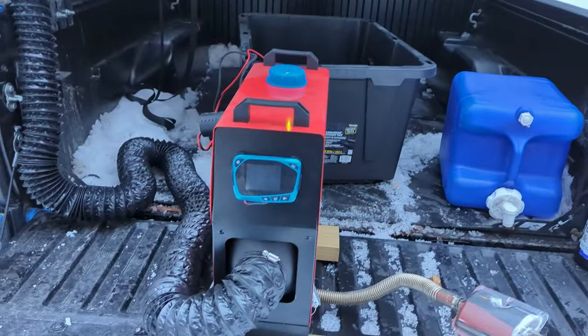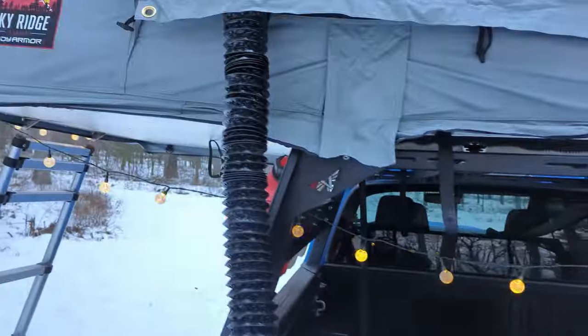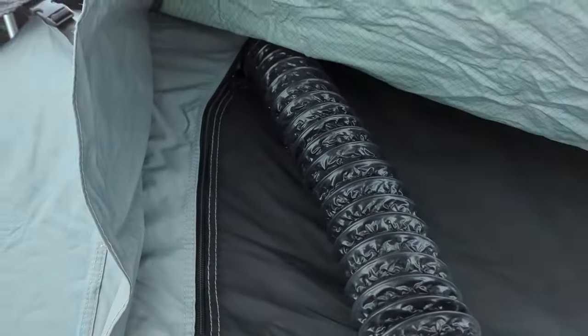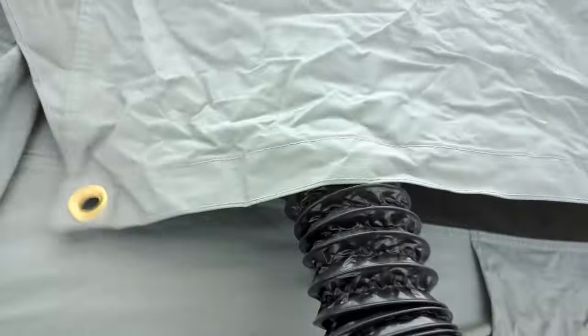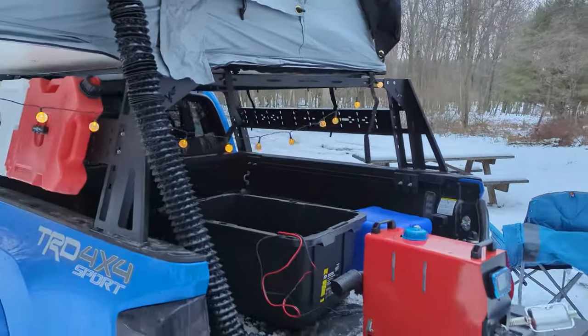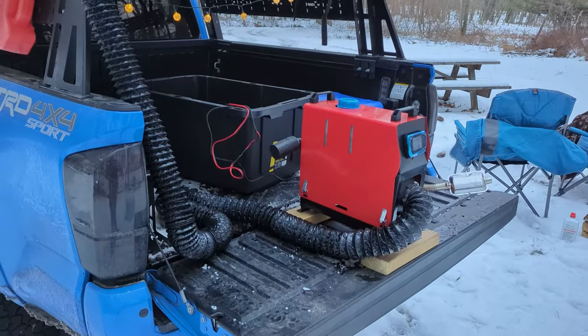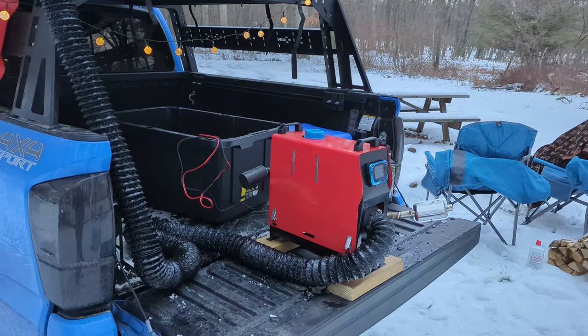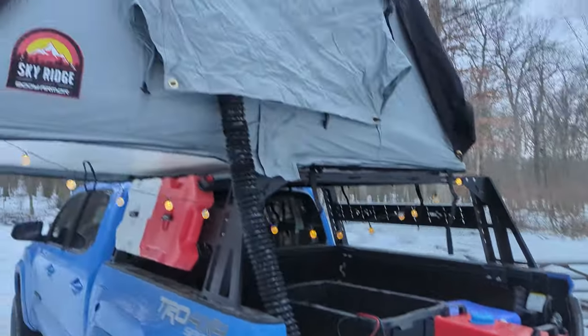Same way as before, we're using the Vevor diesel heater to keep us warm in the tent. Honestly, one of the best ways to camp in the winter. Now you can spend the money on a good sleeping bag, but last time we slept in this, I was in my boxers and extremely comfortable. So pretty cool if you want to sleep in your boxers when it's 20 degrees out.